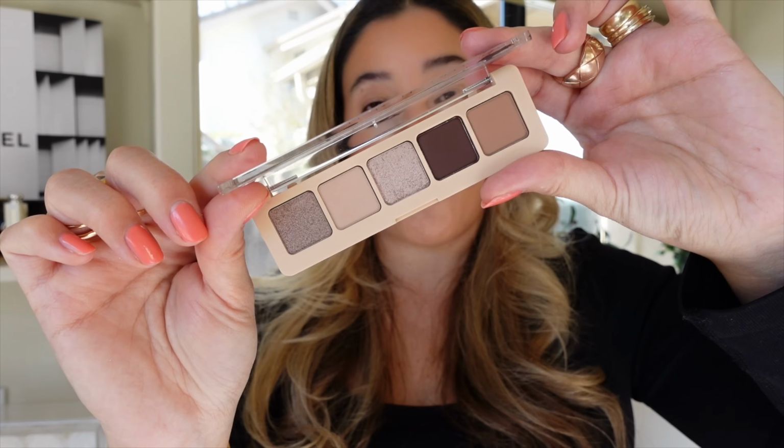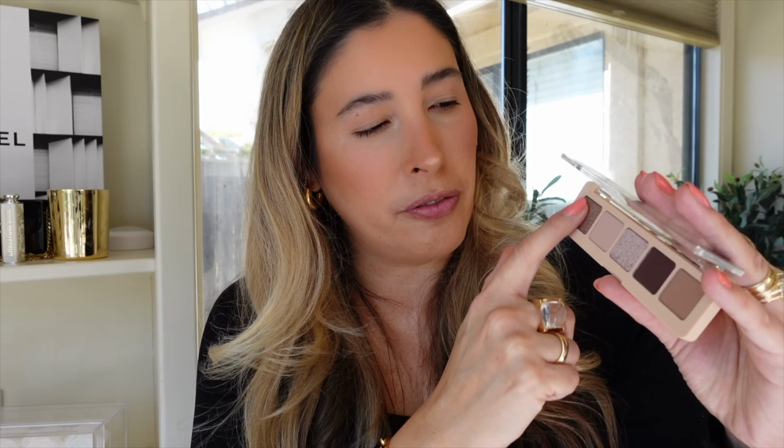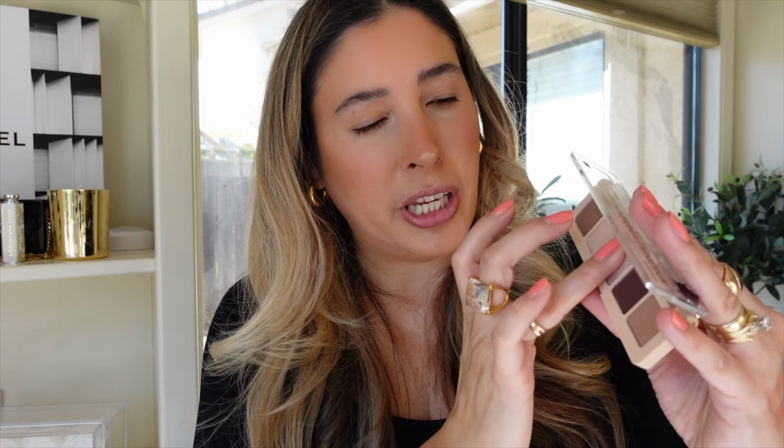Natasha Denona, My Mini Dream Palette, which to me looks more like an extension of the I Need a Nude eyeshadow palette. Not really much of my dream palette. My dream palette leans more mauve and cranberry in tone, but hey, that's okay. I really love Natasha Denona formulation, so I have high expectations.